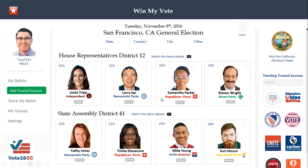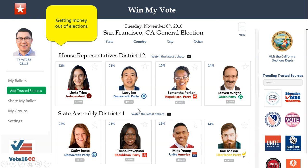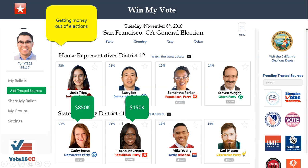So on this one, Tony here scrolls down, and he's interested in this race, the state assembly race, although he doesn't know anything about it. And this is how Win My Vote is going to take money out of elections. He's visiting here. He kind of recognizes Kathy. So Kathy's been campaigning for a year, and she spent $850,000. And Trisha here spent $150,000. He kind of recognizes her. He has no idea who Mike Young is, or Carl, either one of these guys.